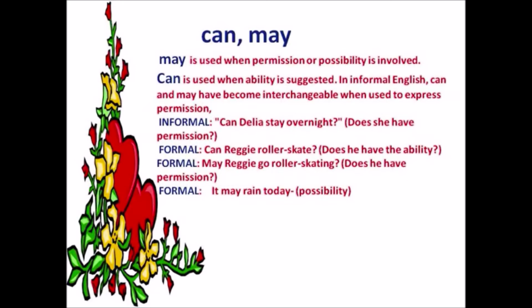In an informal way, can Delia stay overnight? In a formal way, can Reggie roller skate? May Reggie go roller skating? Or, it may rain today.